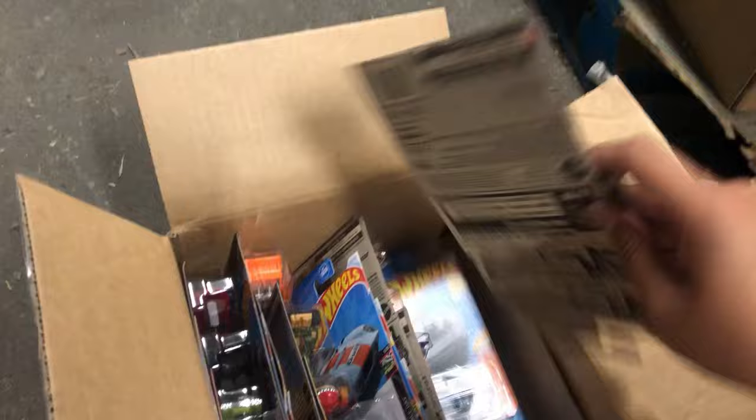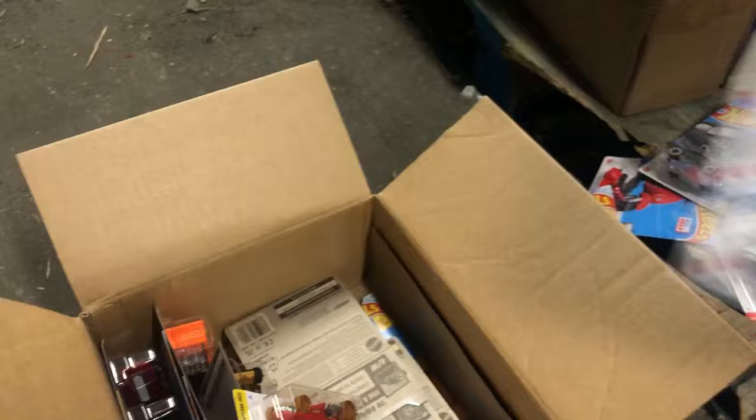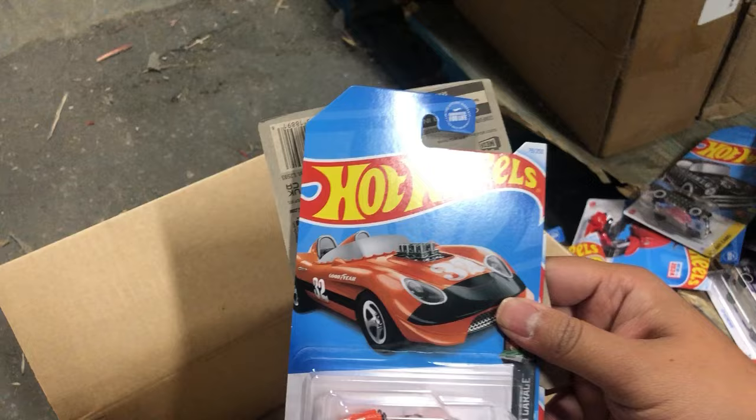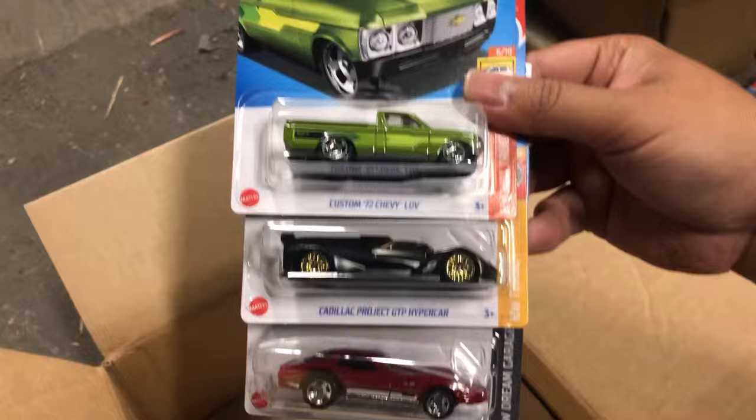Let's see what we have outside. Let's see if I'm lucky to find a super, but it's pretty hard to pull. Okay, so. Nice one, tank tornado. It's a barrel again, so no, it's a Land Rover. Ah! Okay, so they have Honda as well. And look at this one. Okay. There's a Chevy, Cadillac, and Stingray.